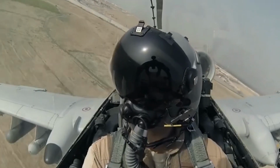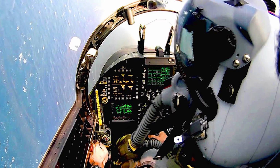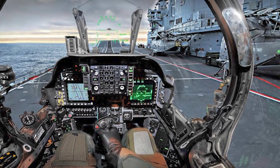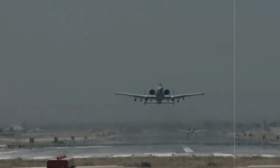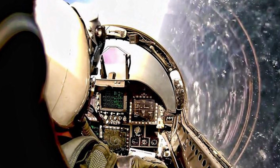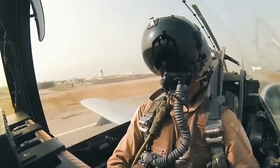The A-10 is transitioning into the modern digital battlefield by integrating multifunctional screens, helmet-mounted displays, and new electronic equipment, including advanced radar systems. These upgrades aim to enhance the A-10's situational awareness and targeting capabilities, making it even more effective in combat. What makes this even more brilliant is the modern addition of helmets with integrated display systems, exemplified by the BAE Systems VisionX Scorpion display system.